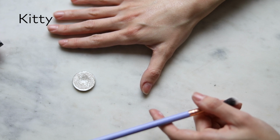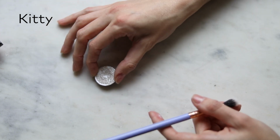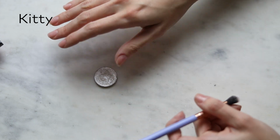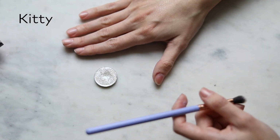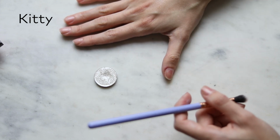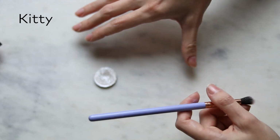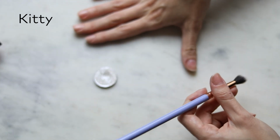I would actually say at least for this shade, glitter glue is not the way to go. It's going to look very chunky. It's going to end up looking very white again. It just needs to have a little bit of moisture on your eyelid for it to stick to it, but not too much, so that you can still blend it out.